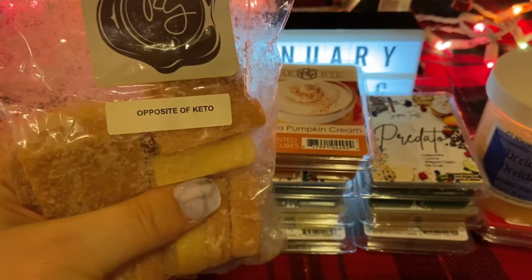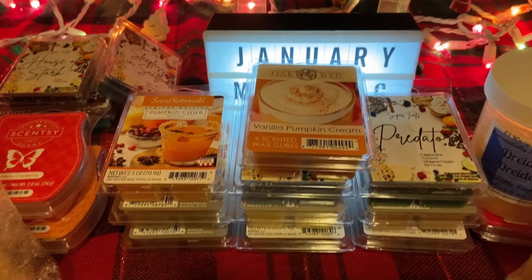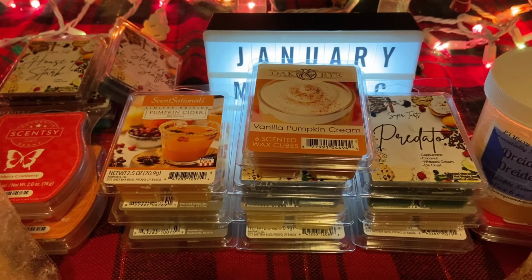This is Opposite of Keto, and it's like fresh baked bread, cookies, I want to say donuts, it's all kinds of like a variation of carbs, but they are different. I want to say that Opposite of Keto has some kind of marshmallow note or something, but I'm not 100% sure.